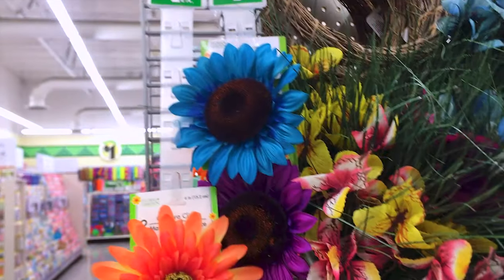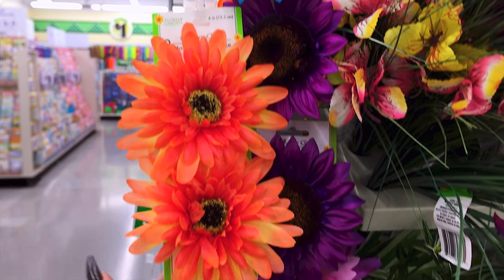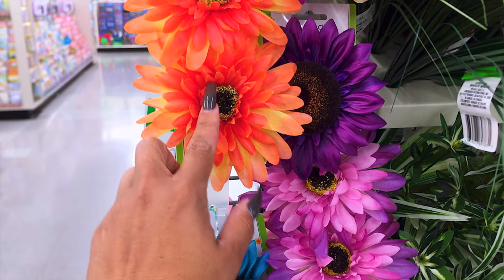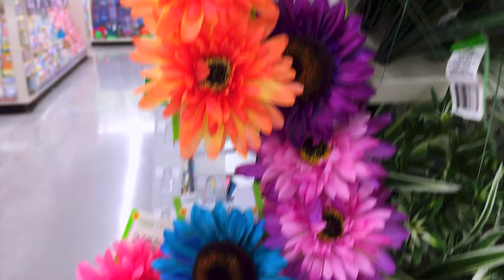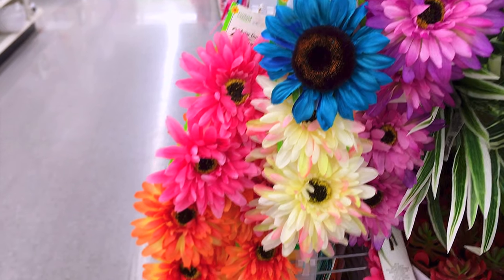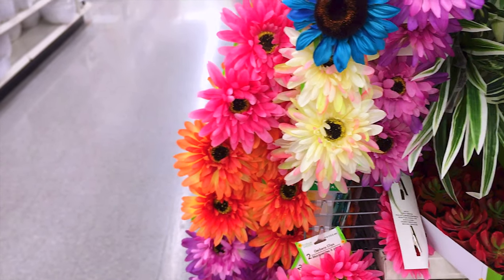Dollar Tree has loads of different flowers, and I thought these were so bright and pretty. These ones you can do so many different things with. You can clip them on, as they have clips on the back. You can put them on your clothing, on your flower vases. If you have a DIY mind, girl, you can use these for so many different things. And I love the bright colors that they have to offer for these.